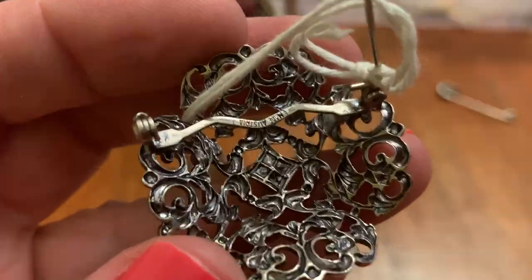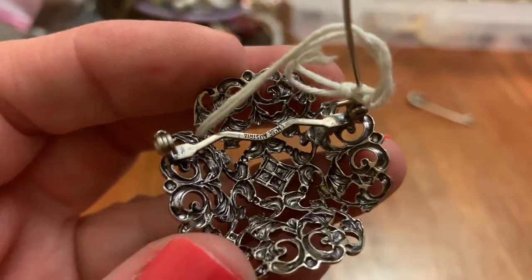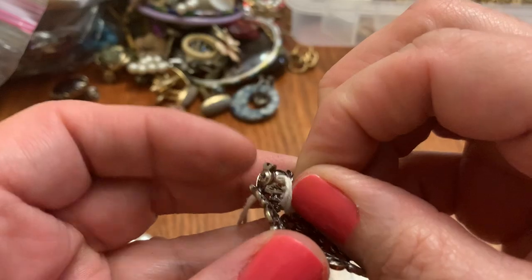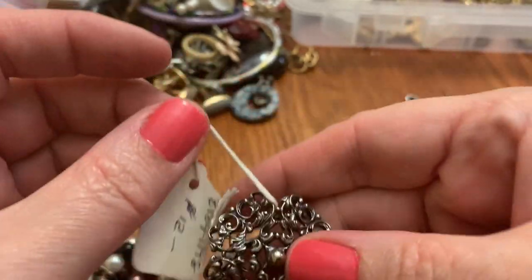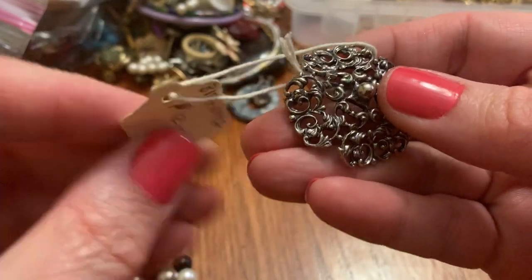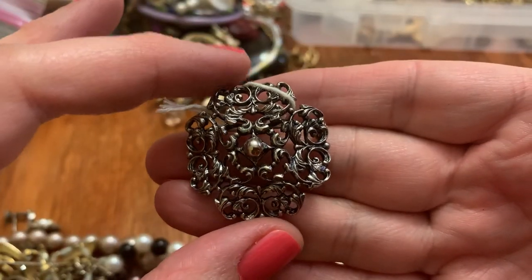Wait a minute. Made Austria. Oh, interesting. What does it say? $12. It's pretty.